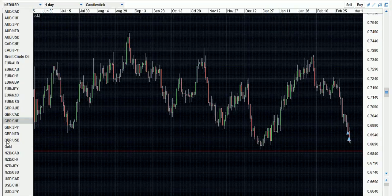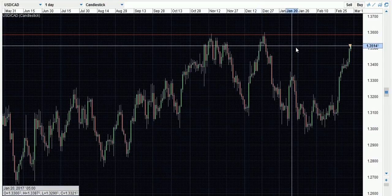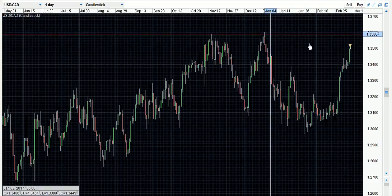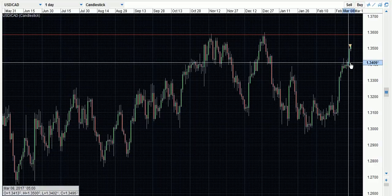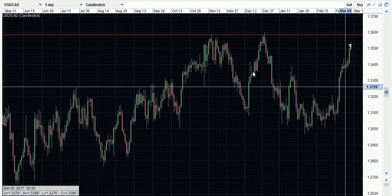I've just taken a short on USDCAD based on this supply area here. Stops up above the green candle there at 1.3586. I'm predicting it to come down to at least the 1.3409 level, maybe a little bit lower, 1.3405, and I'll be taking profit there. So that's where I am with the USDCAD at the moment.